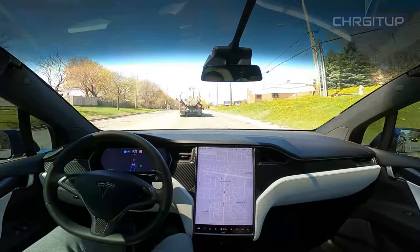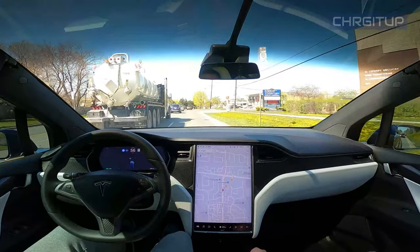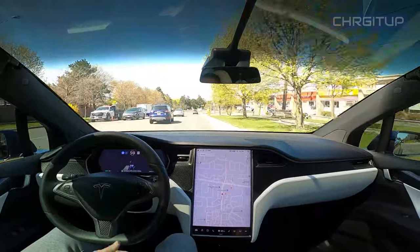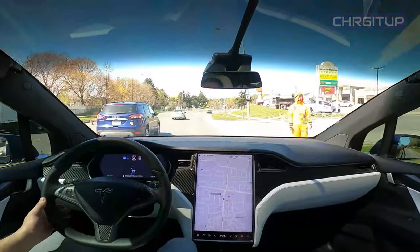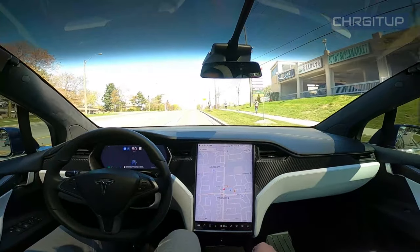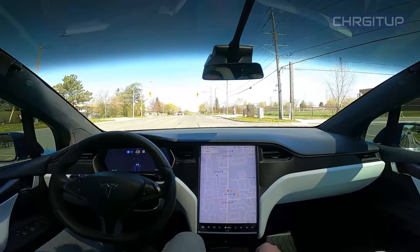All right, let's make a lane change here. All right, done nicely there by Autopilot, and I will take over in a second here as I want to make a right-hand turn. All right, let's go ahead and engage Autopilot once again. Tell it to go through the green light.